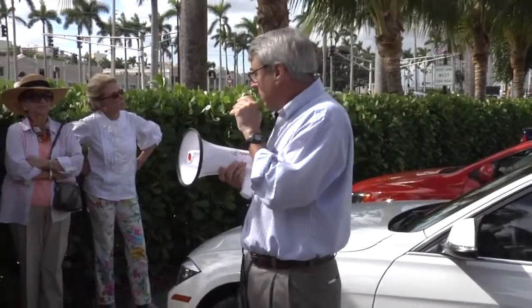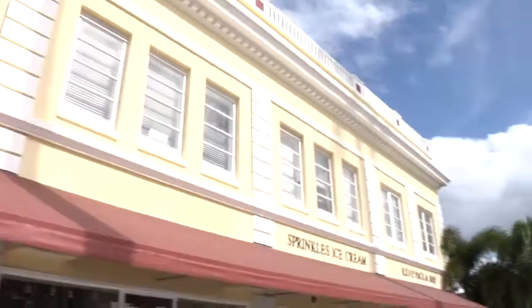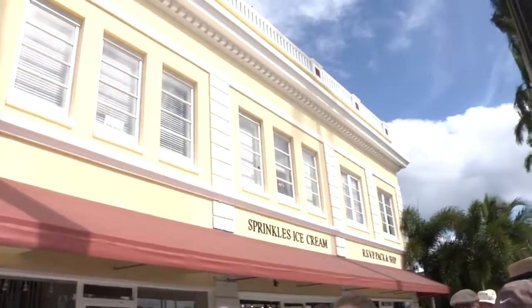Again, I think this is a property that could someday significantly benefit from the PUD 5, and the town could, because we would end up perhaps with some nice shops here instead of a parking lot. Jay can talk about the significance of the building.